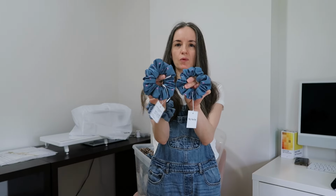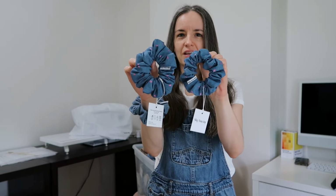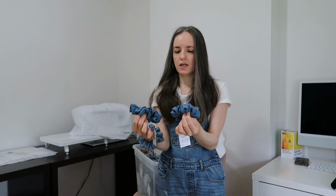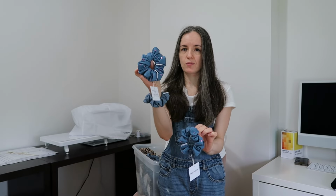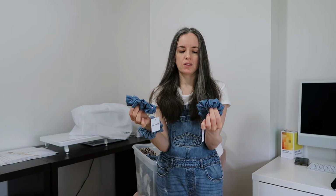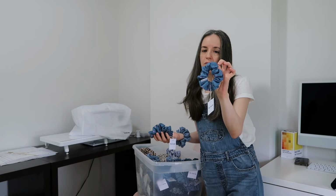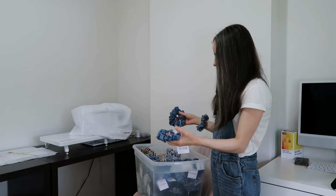So yeah, I just want to give you guys a size comparison, please avoid my fingers, let's see if I can do this. I decided to not go shorter on the elastic. I decided it was a good idea to use the exact same elastic. So the elastic that's in this one is the exact same in this one. It just depends if you want less fabric. And the smaller ones also do really well if your hair is shorter or maybe you just don't want all that fabric. So I think it came out really cute.